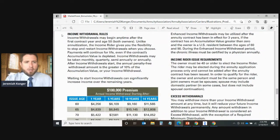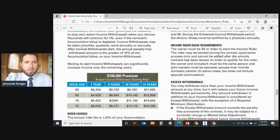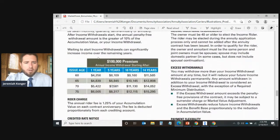Okay, so I'm not going to go through this. These are the income withdrawal rules. We'll be here all day if we went over this entire chart. But basically what they're doing is breaking down this $100,000 premium example and then showing you what the income amount would be based on these 4 age brackets, 60, 65, 70, and 75. And then if you turned income on in 1 year, 5 years, 10 years, or after 14 years.